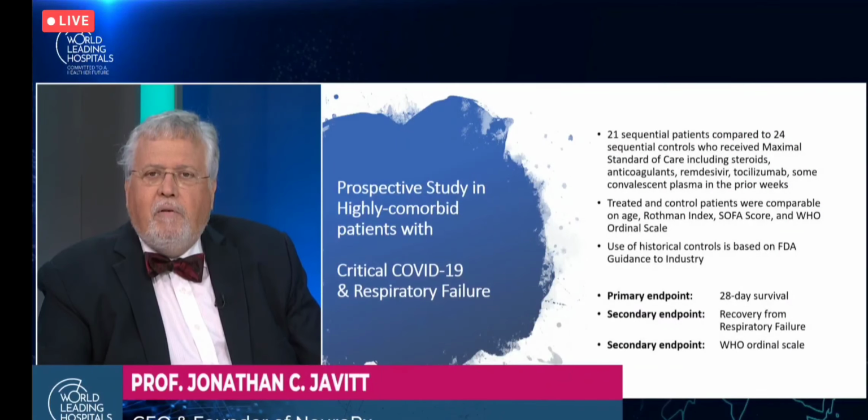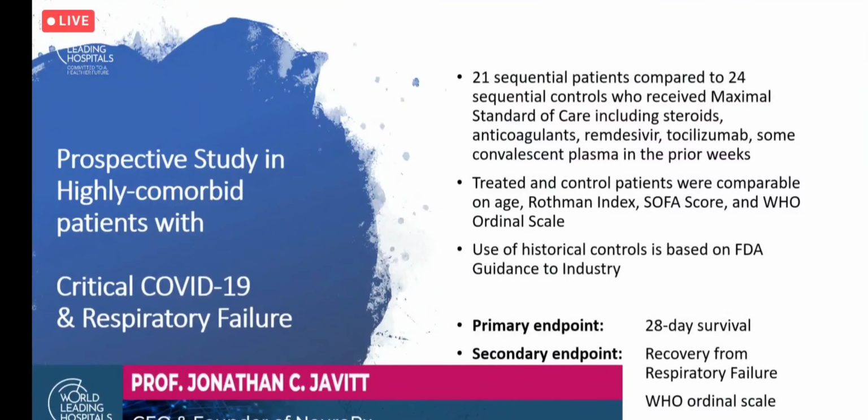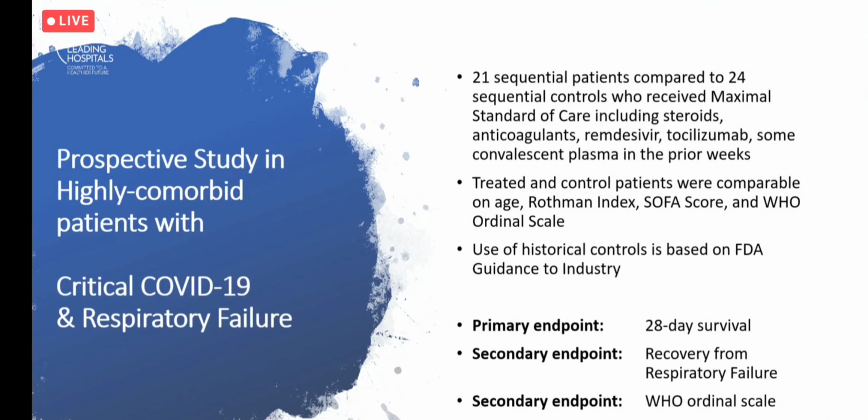Now, we have one study that's already showing data that we've reported. This is not our randomized prospective trial. This is a study that our colleague, Dr. Yusuf at Houston Methodist Hospital, did in 21 patients who were too sick to get into our trial. Patients who had lung transplants, kidney transplants, immunosuppression from cancer, recent heart attacks, people who couldn't be randomized in our FDA phase 3 study, and he compared them to equally sick patients who weren't getting our drug.